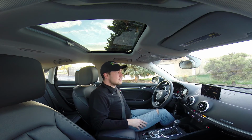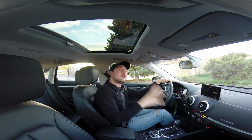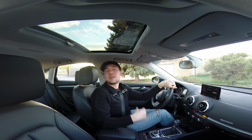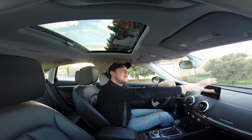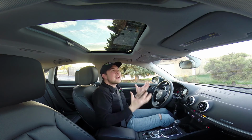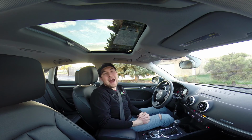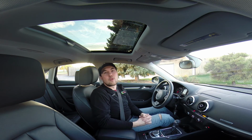Of course, you have these leather-tight seating surfaces. You don't have a heated steering wheel, but you do have heated front seats in this, not heated rear seats. And you do have, as I've mentioned several times in this package, the navigation and the disappearing MMI system, all of which go together to make a pretty neat package in this A3. It is a vehicle that is worth a look for sure.